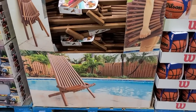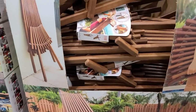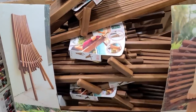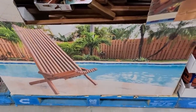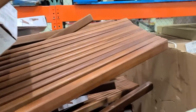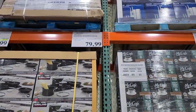We're starting this video off with the usual entryway finds, and I wanted to share with you guys this wooden chair that I saw featured in the Costco magazine. It's here in the warehouse. It's $79.99 and it looks so modern and contemporary. I feel like this would be great alongside the pool or just in your backyard. I love that it folds up, which makes it super easy to store away if you're not using it.